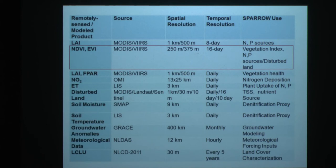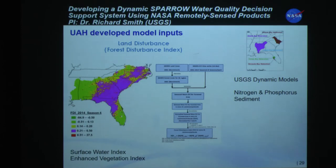It's a significant variable. And we also were challenged to do a couple of things that were a little bit unique, like what about disturbance? Is there any kind of variable we could develop to help us capture disturbance, like logging or just cultivating crops, things like that? And how about surface water? You know, if you have surface water, that affects runoff. That affects the land water delivery system for nutrients. So we worked on that.